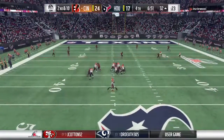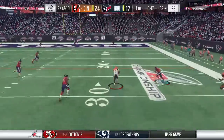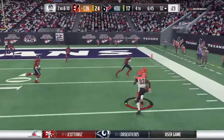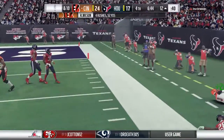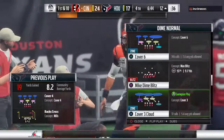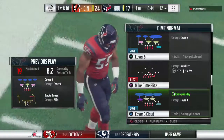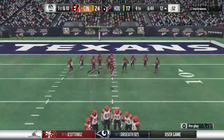To throw is Wilson. Throwing again. Eluding the pressure right, and some room to work. And he is out of bounds, just a yard or two shy of the 10. The rushing numbers for Wilson may be down from earlier in his career, but he's still a threat to go, showing it there, picking up the first down.